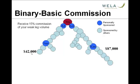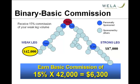And then you end up with 42,000 in volume on your left side and 87,000 in volume on your right side. Okay? You're going to get 15% of what's on your smaller side. So in this example, you'll get 15% of the 42,000 volume on this side. That's $6,300. Okay? And that's residual, because that's going to repeat as all these people reorder. And it's actually going to grow because more people are going to come in. But believe it or not, this 15% commission is not what's making up the bulk of people's commission checks.